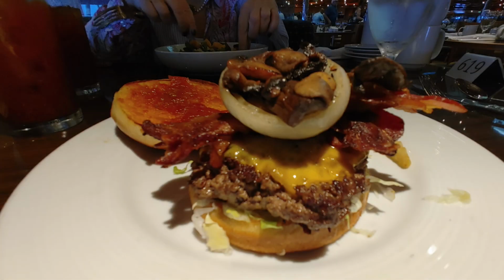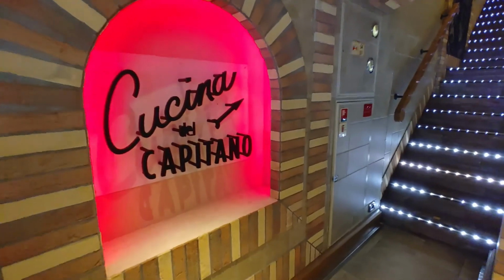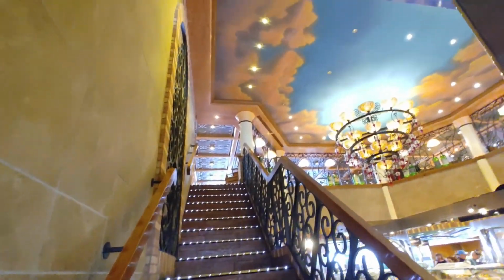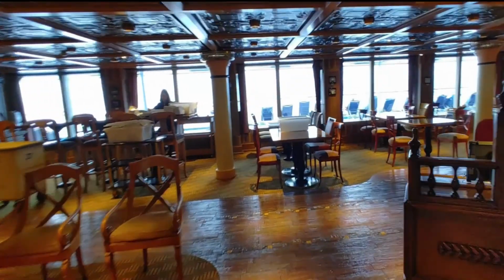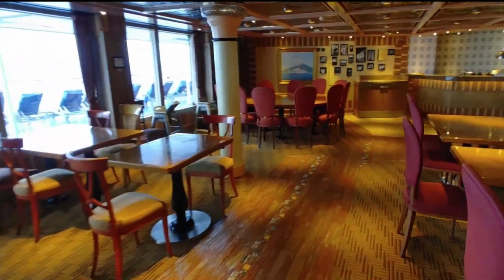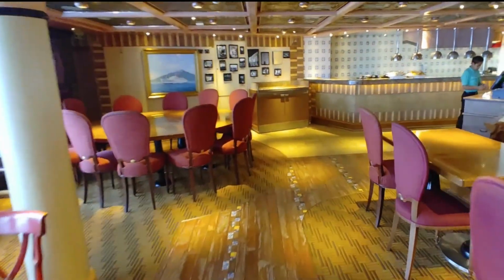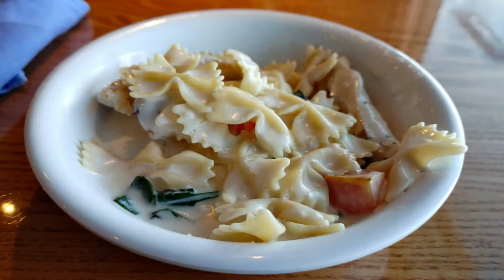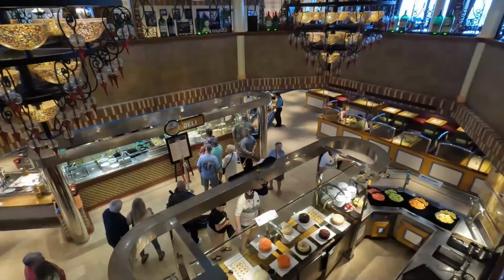At the top, as mentioned already, is Cucina del Capitano, the ship's Italian restaurant. In the evenings, it becomes a specialty restaurant with a modest upcharge. I think it was $18. But during the day, you can choose from a limited menu at no extra cost. Food is prepared to order while you wait, and it is excellent.